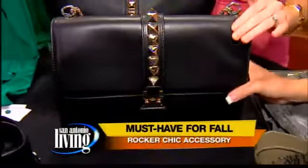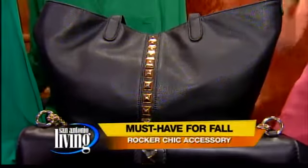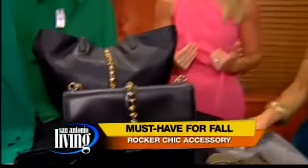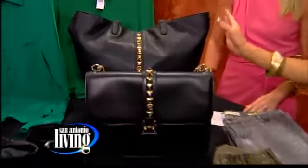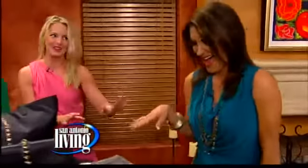Yes, so we don't want to stuff it or hurt it or do anything to it. And then this one that looks very similar, although faux leather, not quite as luxurious, is from Forever 21 for just under $30. So at any price point, you can find the trend and inject that trend into your wardrobe. You know what's sad is you really can't see a huge difference between the $2,400 bag and the cheaper bag. Well, I hear what you're saying. There is a difference.